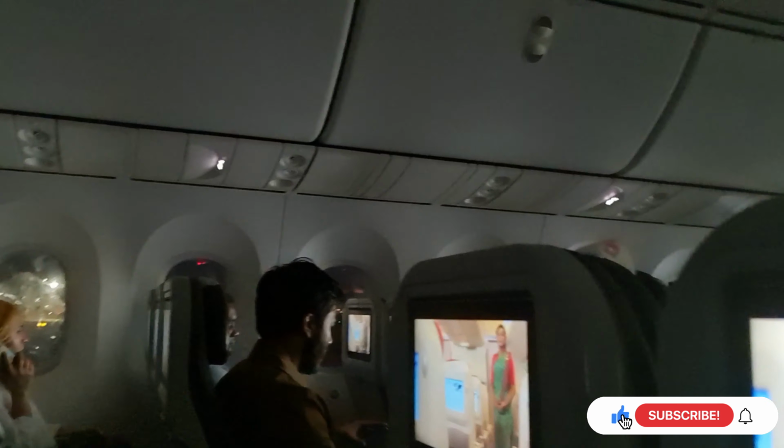Ladies and gentlemen, please pay attention to the screen in front of you and watch carefully the safety features of this aircraft. Whenever the seatbelt sign is switched on, fasten your seatbelt by joining the two ends like this. Adjust the belt securely by pulling on the strap.